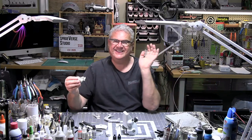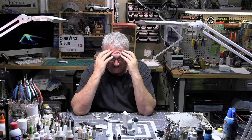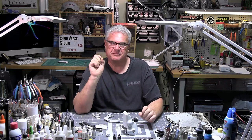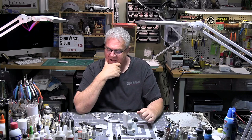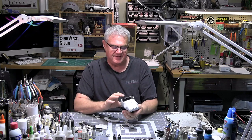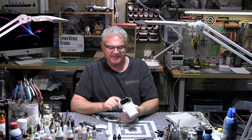I say, because my enthusiasm is starting to grow, I'm going to light this. I don't know how quite yet, but I'm going to light it. I'm going to get a light inside the helmet, and I'm going to try and get a couple of lights inside this cockpit.